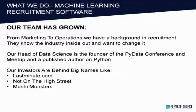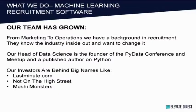Our team has grown. We've got the one thing that gives us the competitive advantage, I think, is that our marketing and operations and all the business people, they've got a background in recruitment. So they understand the industry, they understand what we need to change and so on. And, back to the guidelines, make sure we can hire people. Well, our head of data science is the founder of the PyData conference and the meetup, and he's a published author on O'Reilly. These guys are accessible. The Python community is big. And we've got some big investors behind us now, and they've been behind some big names, lastminute.com, Machine Monsters, and so on.